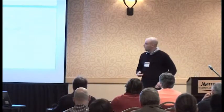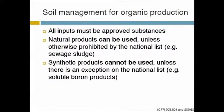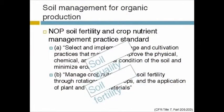All right, so where do we start? Soil management for organic production. Mike already talked about this, but all inputs must be approved substances. In general, natural products can be used unless they're otherwise prohibited. An example of this would be sewage sludge, if you call that natural. Synthetic products cannot be used unless there is an exception. Michael talked about this. Examples would be a soluble boron product if you have a soil test that shows you need boron. Although that's a bit of a problem too, as we'll get into when we get to the soil test report. All right, the National Organic Program has 5 soil fertility and crop nutrient management practice standards.